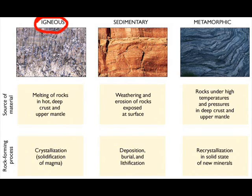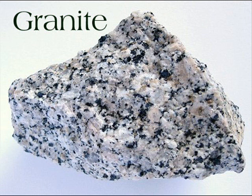Now as the volcano starts to go dormant, the cooling process begins. As this cooling process takes place, the minerals and trace elements inside the magma start forming crystals. The slower the magma cools, the larger the crystals, such is the case with granite. Granite is an igneous rock that cools very, very slowly deep inside the Earth.